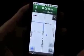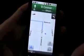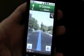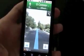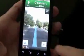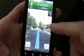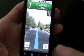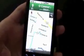But then, here's the kicker. Let's say you don't know where you are, or you don't know what that upcoming turn looks like. You're going to double tap, and there you go. That is what the upcoming turn looks like. This is Street View. Street View will actually give you a real-world look at what your upcoming turn looks like, which is cool if you don't know your way around town.